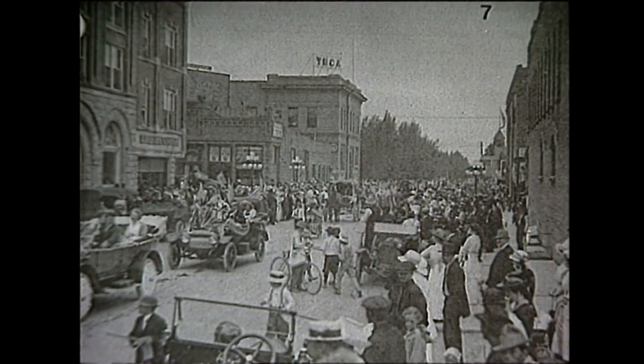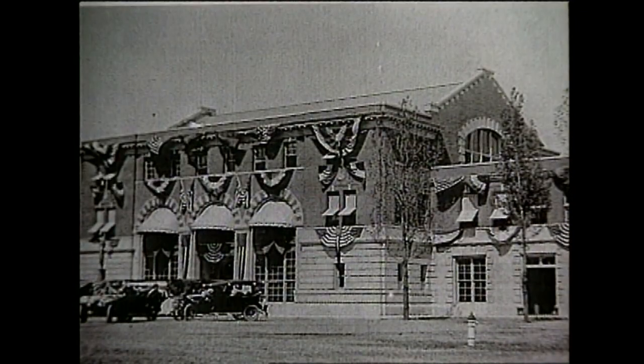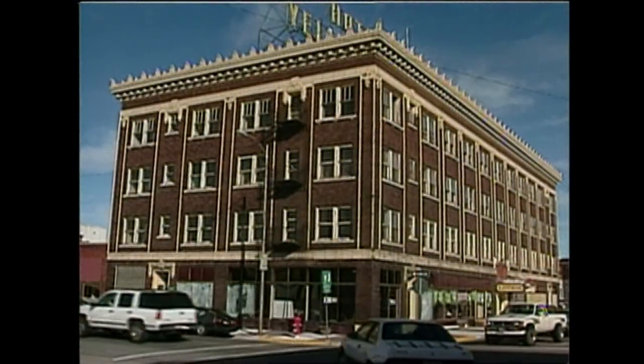The Yellowstone opened with much fanfare in 1916. It was a grand hotel with fancy trimmings and more than 80 rooms, and it got lots of guests from the train depot next door. Back then, Pocatello was a major stop on the line. Everything was booming then. I wish it was that way again.